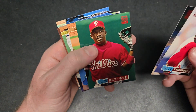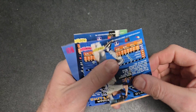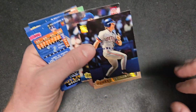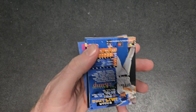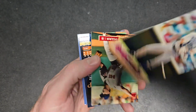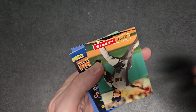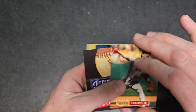I remember these. Thompson, Real Cormier, Kim Batiste, excuse me. Some backward cards here. Is everything backwards? What's going on here? They're bricks, they're backwards. I couldn't tell you. Scott Livingston, David Cone. Gently. Not that it matters. Edgar Martinez. Greg Harris. A little more bricking.